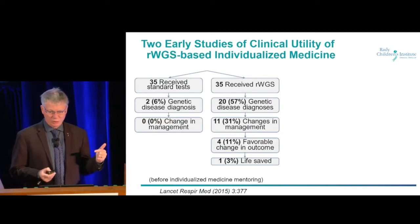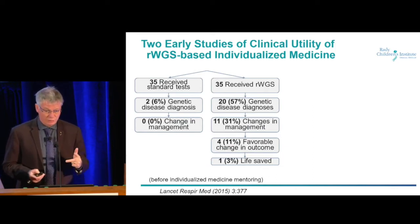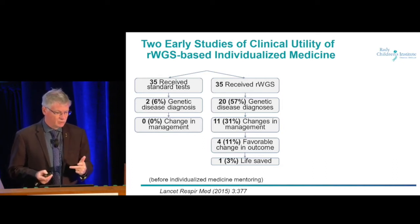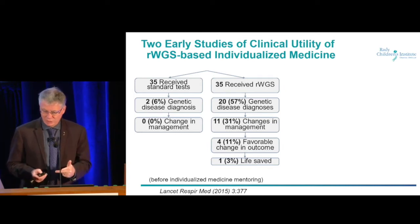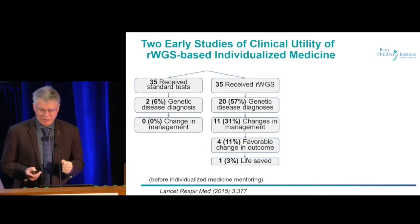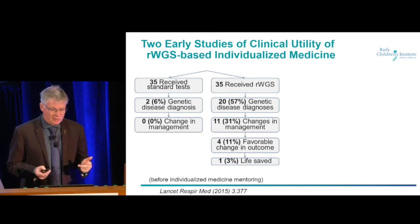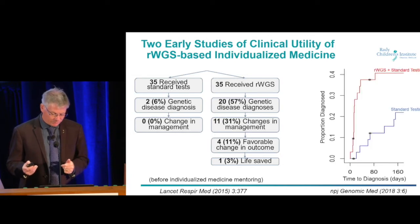So first of all, this was the first efficacy study. This is the point in time when my life changed as a research scientist, when we demonstrated, much to our surprise, that individualized medicine was a generalizable phenomenon in infants in intensive care units, and that the bottleneck hitherto had been the lack of a diagnosis. And not only did we find that we were able to implement individualized medicine in 31%, but that it changed outcomes in 11% and saved 1 life.